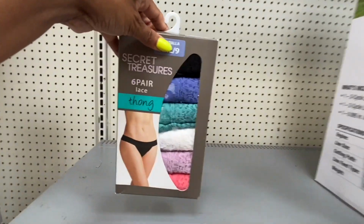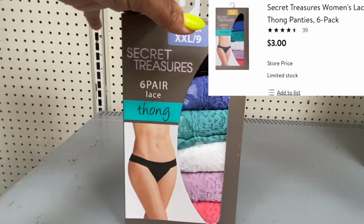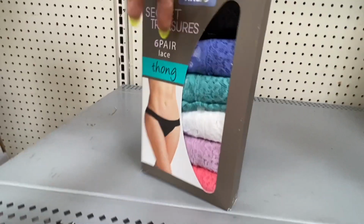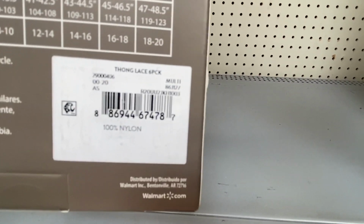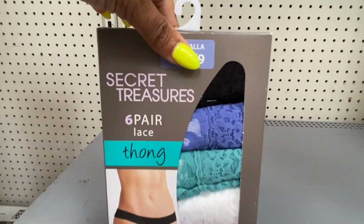Okay, so these are only $3, you guys. $3. So if you guys find this, make sure you guys scan. I'm gonna show the UPC again. Here you guys go, and they're only $3. Make sure you guys run.